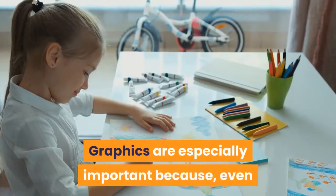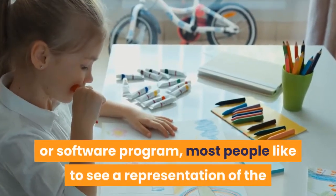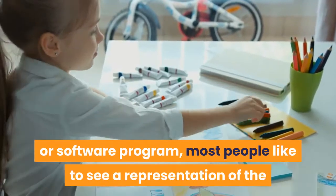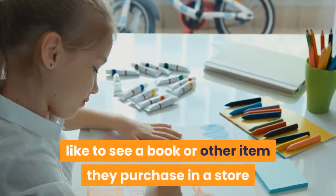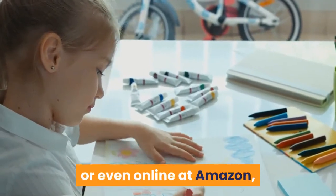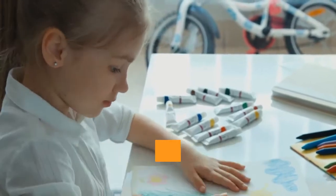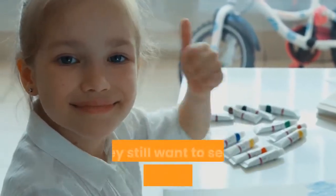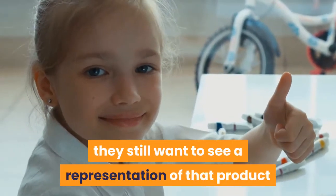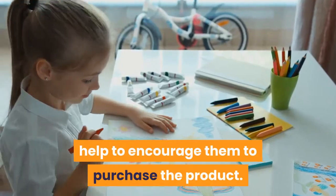Graphics are especially important because, even though you may be selling a digital ebook or software program, most people like to see a representation of the product they are going to purchase, much like they like to see a book or other item they purchase in a store or even online at Amazon, Barnes & Noble, Walmart, Target, Best Buy, etc. Even though people will never physically touch the digital product you're offering them, they still want to see a representation of that product as if it is a physical item. This will also help to encourage them to purchase the product.